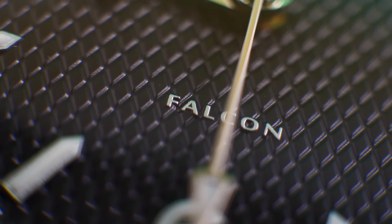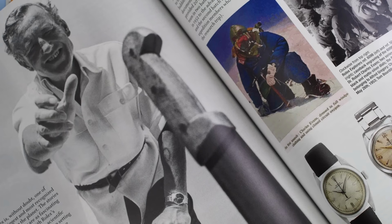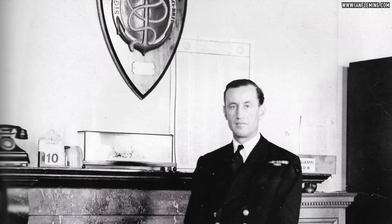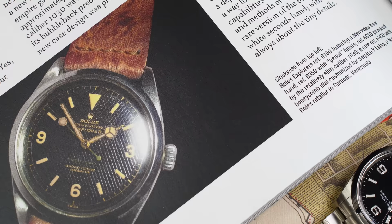At first glance, to me at least, I automatically think Rolex 1016, the watch of choice for James Bond creator and former World War II Naval Intelligence Lieutenant Commander Ian Fleming. In many videos, I actually stated that it was in fact the real Bond watch, but check those videos out as there's a lot to unpack and discuss there. Some of the earliest Explorers, and the rarest of all in fact, did have honeycomb dials, the 6350 in particular.